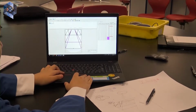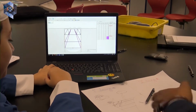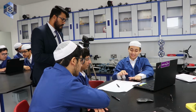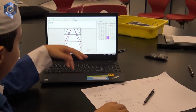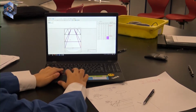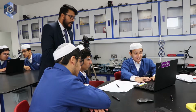Well done. Okay, all right, boys. So how did your design go? Can you just, again, explain to me what you've done here and how you put it into the simulation? We tried making the design in the simulation, but we couldn't because the trusses weren't full triangles. Like you can see here. It's in the triangle shape, but it's not an actual triangle because you have four sides, right?